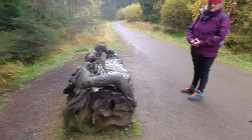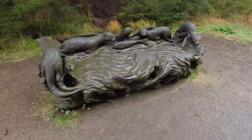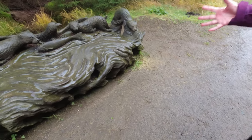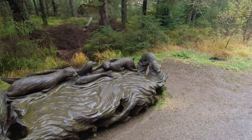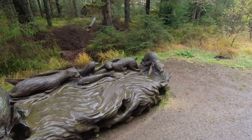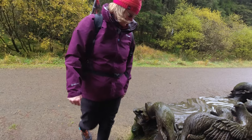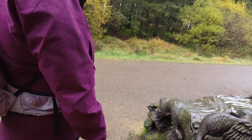Wow. Oh, of course, and the seat itself is supposed to be the lake, isn't it? The water. Yeah, and there's another fish, look. In the actual lake. And there are otters around the lake. It's all wood. It was a log originally, most probably out of the forest.